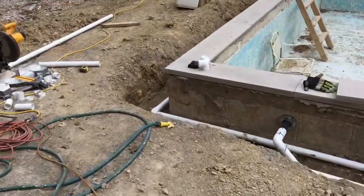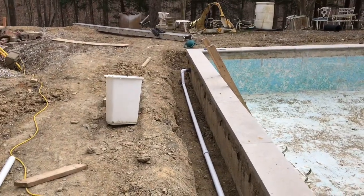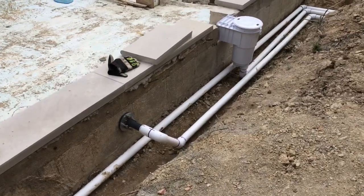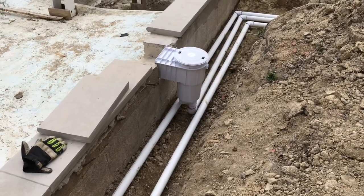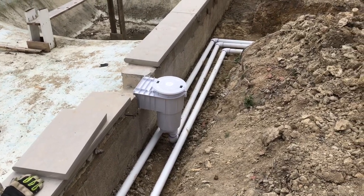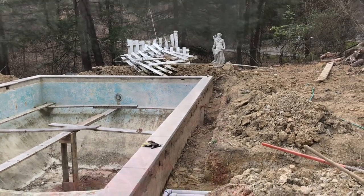Over here next to the pool, you can see where we made our connections. Got everything glued in place. We've got the wall return number 1, wall return number 2, and the skimmer all coming around this side. So, great progress so far today. Now we're going to start over on the diving board into the pool, the Neptune side, and start bringing some of those fittings around as well.